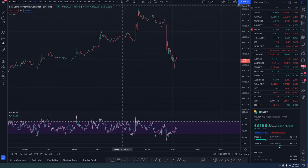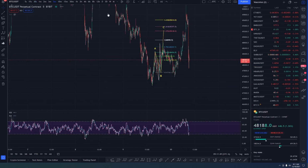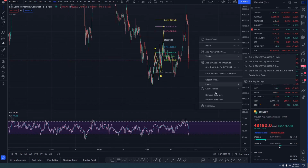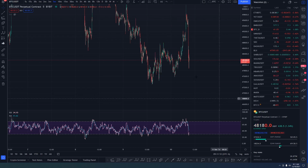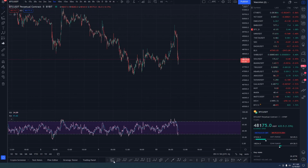I entered on BTC and not Ethereum. BTC gave us a cleaner three-wave move. I did all my drawings this morning on my laptop. Much cleaner three-wave move there on BTC. A little extended, but nevertheless, pretty.